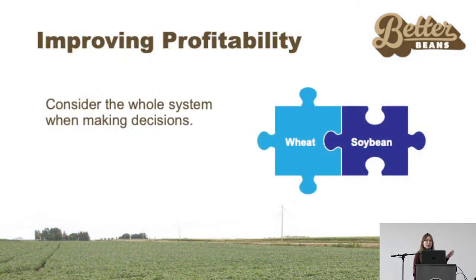So I want to focus on profitability, and as a wheat breeder, I think a lot about wheat, obviously. I spend a lot of time looking at wheat and wheat genetics. And so a lot of what I'm going to talk about is from that point of view, but I think it's important to consider the whole system when making decisions. So it's not just a matter of trying to maximize yield of wheat and trying to maximize yield of the double crop soybeans, but considering the whole system when making decisions.